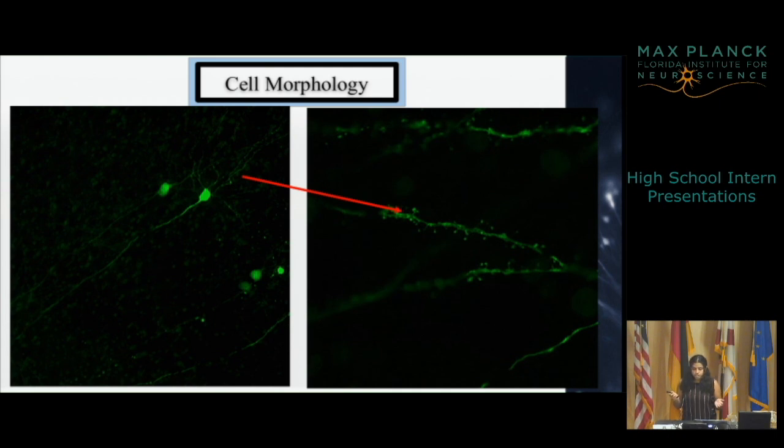So cell morphology is essential in identifying the shape, structure, form, and size of the cell. So as you see on your left, this is a pyramidal neuron found in the CA1 region of the hippocampal slice. I took these images here at Max Planck using the confocal microscope. And as you see here, these are the spines on the dendrite of the pyramidal neuron, which are essential in many experiments conducted by the Eesha lab, as I mentioned on the first slide.